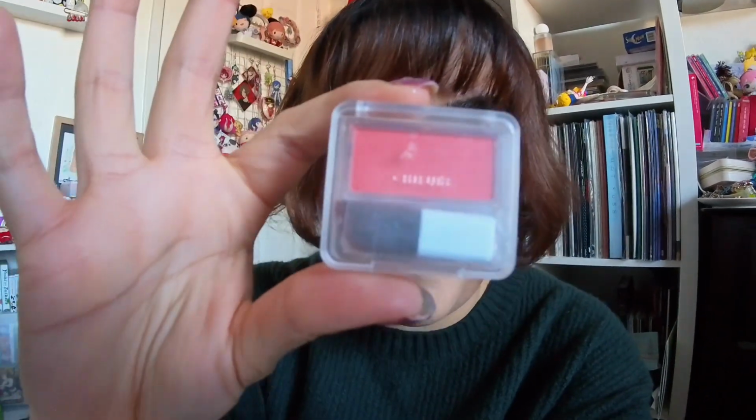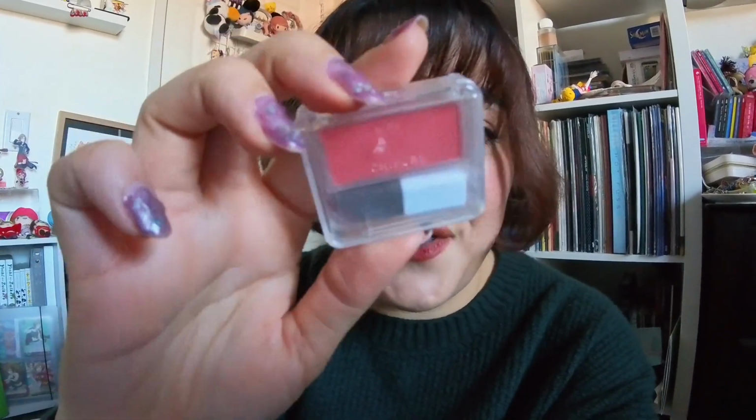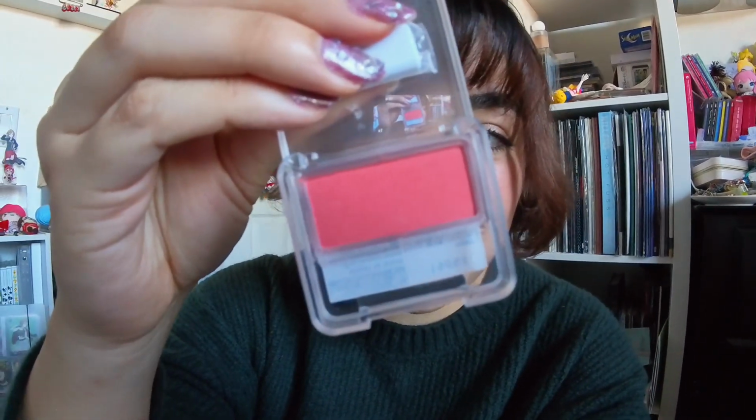I forgot this blush, this bright red blush by the Japanese brand Shifure. This is just a powder blush. Really nice. Again, if you're really pale like I am, less is more, but it just makes your cheeks look like, not frostbitten, but like when you go outside and it's really chilly and your cheeks naturally get really rosy, this mimics that really well.